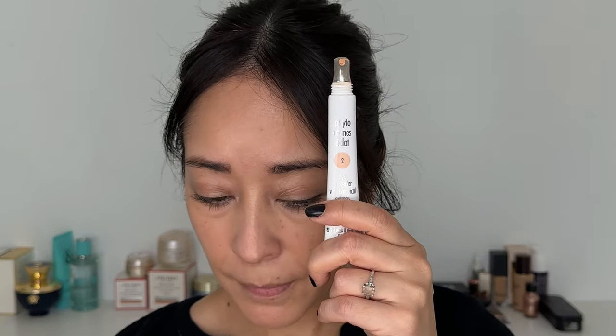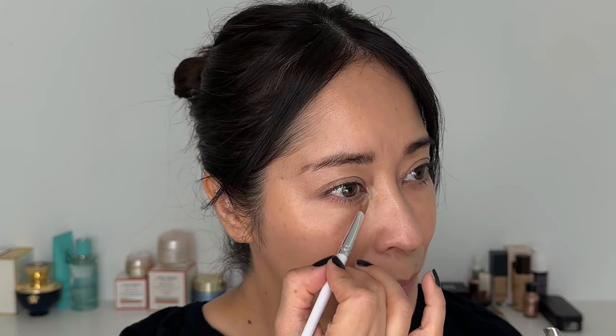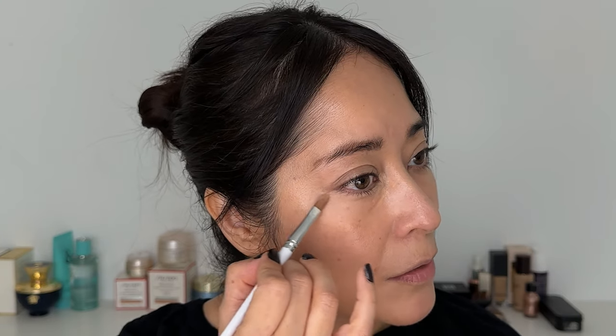Next, I'm going to apply the Sisley Eclat. This is in, I believe it's 2.5. No, it's actually in 2. This is one of my favorite concealers, a corrector concealer. It does some magic. Like I apply it and it melts away my discoloration. It has skincare benefits, has some botanical magic in it. It's wonderful. I use this concealer daily.